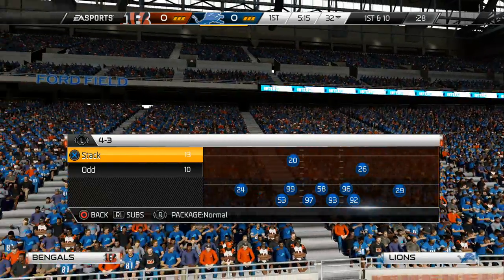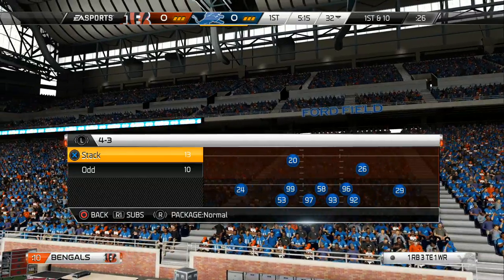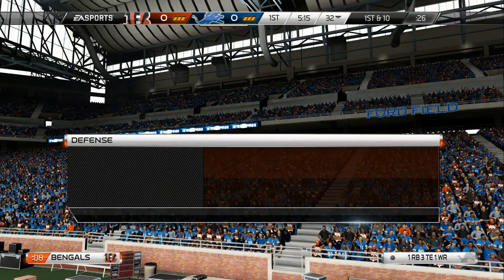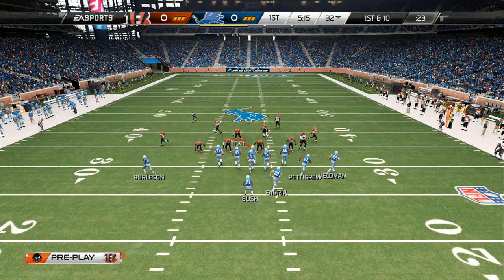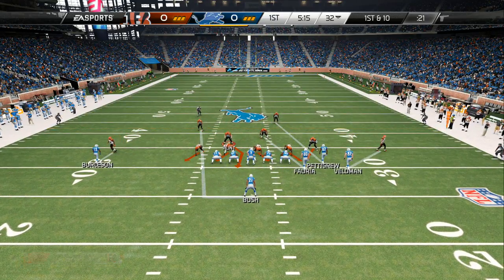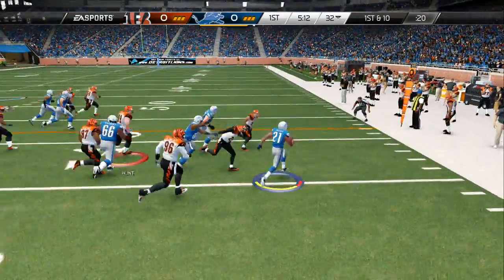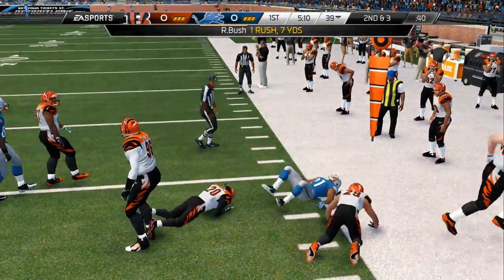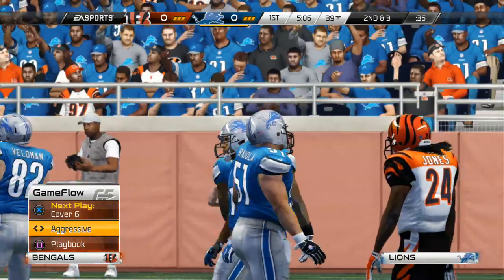First and 10. Bush is going to receive the toss. And he makes that tackle. It keeps it 28 yards short of the first down.